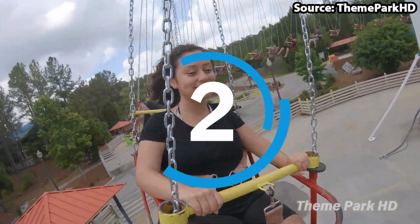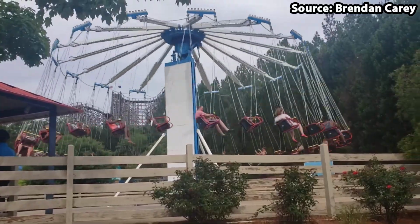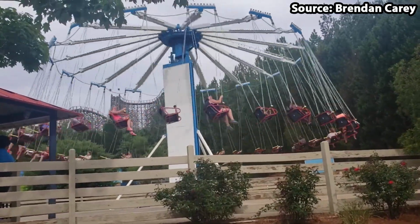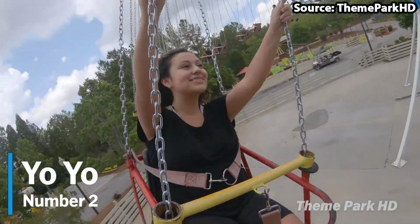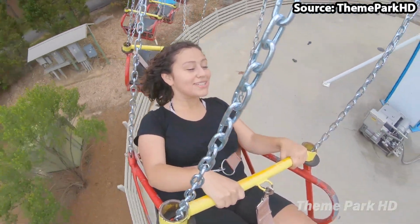Who wants to fly through the air? Well, of course you do, but do you know that at our number 2 position, Yo-Yo, you can do just that, with it being Alabama Adventure's swing ride.